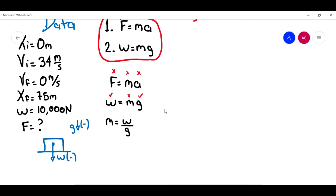Okay, I need to mention that it's not very important here in this problem, but in the problems that we are going to do later, the signs are going to be very important, because remember that the weight is a force, and so the weight is a vector, the gravity is a vector, and the acceleration is a vector, the force is a vector. Okay, so if I use the sign, that will be minus 10,000 newtons over minus 9.8 meters per second square. Okay, so it's going to be positive, because negative over negative is going to be positive.